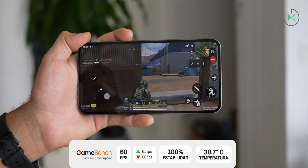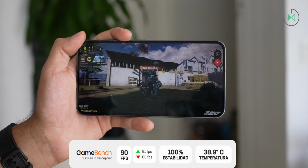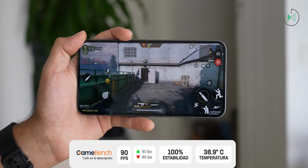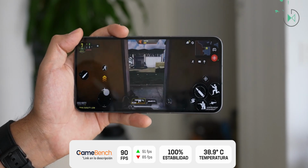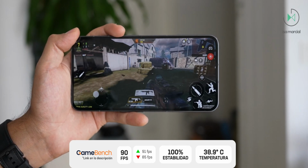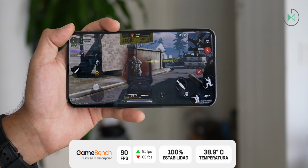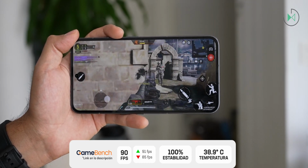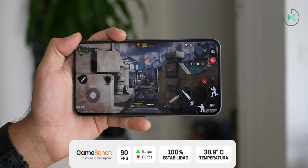good gaming experience. In fact, in multiplayer mode it also gives a very good experience, reaching up to 90 frames per second on average, with 100% stability. Its highest peak was 91 and its lowest peak was 85 with a temperature of 38.9 degrees Celsius. It is definitely capable of optimizing all this content well to enjoy a very good fluidity, which in conjunction with the high refresh rate display gives you a very, very good gaming experience.